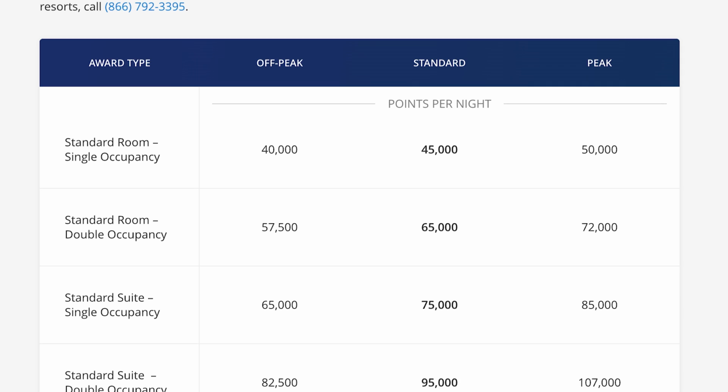If you stay at something comparable like the Miraval hotels, those are high-end all-inclusive resorts as well, and for double occupancy, it's more points. It's between 57,500 points to 72,000 points per night, so it's more expensive in points.